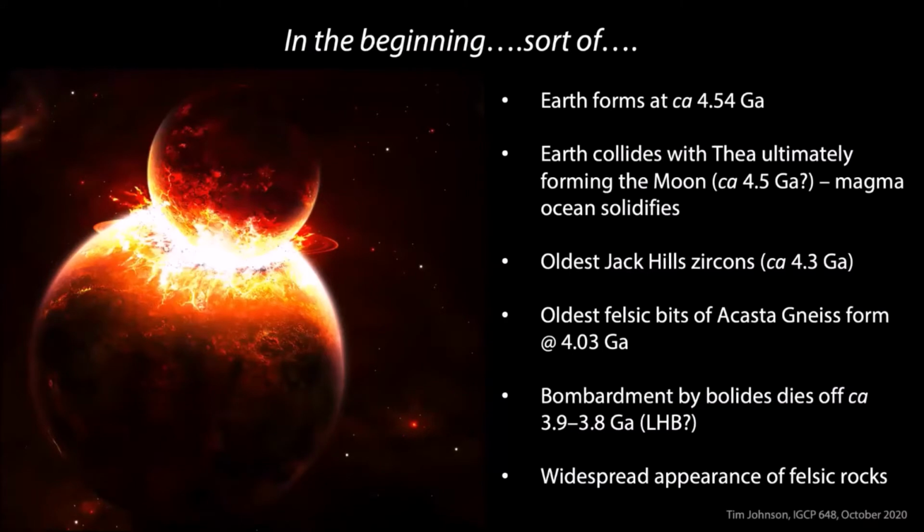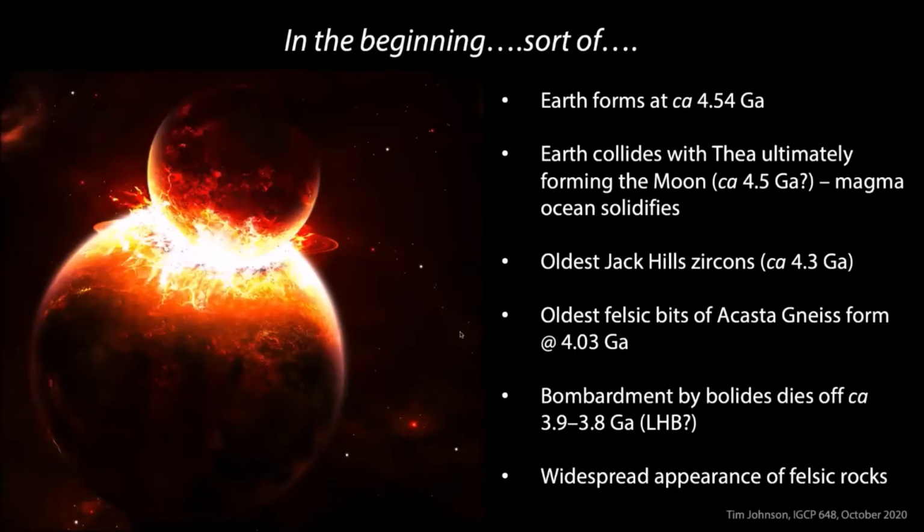So let's just have a discussion of a little bit of a timeline. In the beginning, at least of our solar system, the oldest known solids we know, these so-called calcium aluminium inclusions, are 4.567 billion years old. The Earth then accreted around about 4.54.